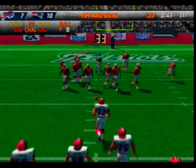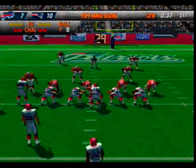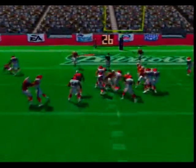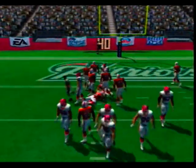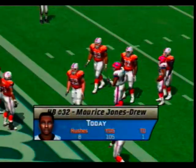First drive, 9 yards away from a touchdown. Here we go. New England using three linebackers. On the call, Cole is there on the stop at the three. Number 32, he's had a lot of running room out there.